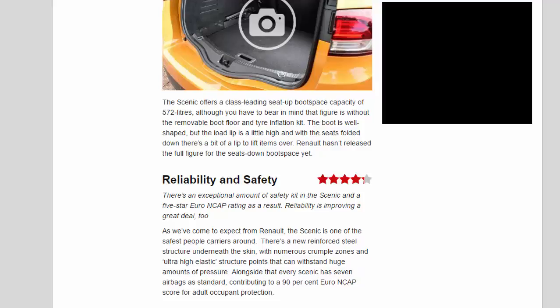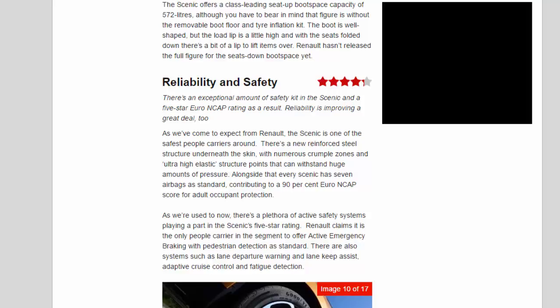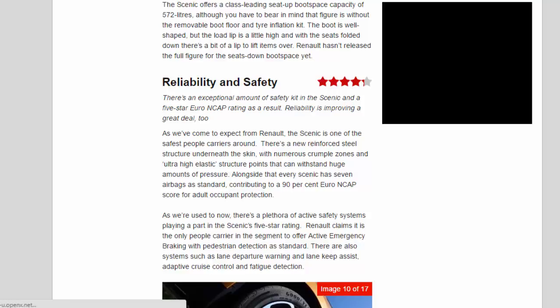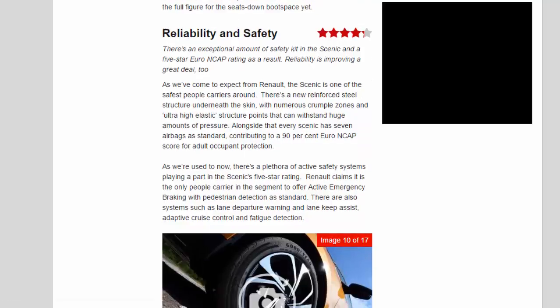Reliability and safety. 4.3 star. There's an exceptional amount of safety kit in the Scenic and a 5-star Euro NCAP rating as a result. Reliability is improving a great deal, too. As we've come to expect from Renault, the Scenic is one of the safest people carriers around. There's a new reinforced steel structure underneath the skin, with numerous crumple zones and ultra-high elastic structure points that can withstand huge amounts of pressure.